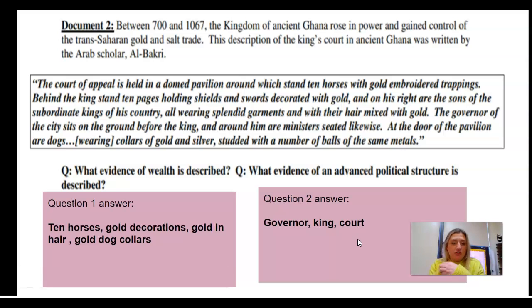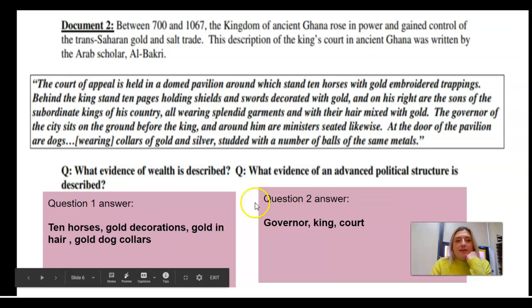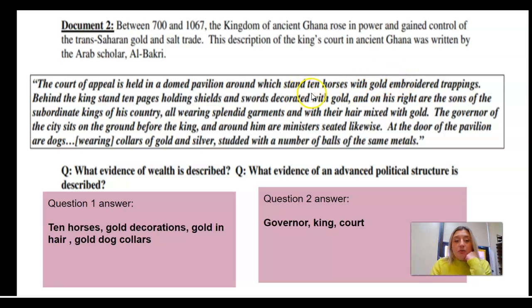For the first question, what evidence of wealth is described? If I go through this manuscript, I see there are 10 horses. I see gold. I see the word gold a lot: gold, gold, gold, gold in people's hair. Those are all pieces of evidence that show us they had a lot of money.